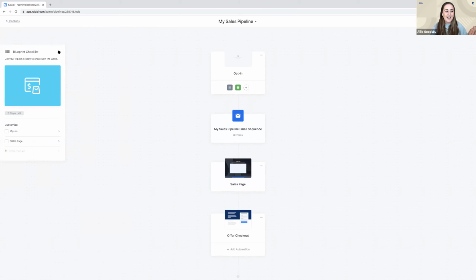I haven't actually done this yet. And it'll do a little check mark when you have edited it. So that's the checklist over there.